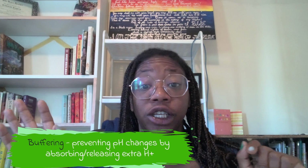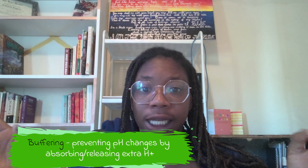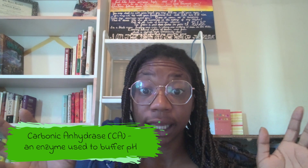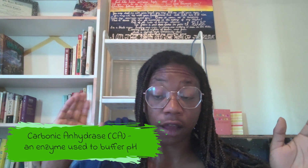The way that your human body keeps itself from having too much or too little hydrogen is through something called buffering. And buffering is basically just preventing large changes in hydrogen by allowing that extra hydrogen to go somewhere else. The major enzyme that's responsible for this buffering to occur is called carbonic anhydrase. And it basically helps hydrogen get converted into water and carbon dioxide through this reaction.